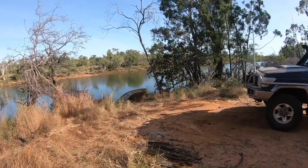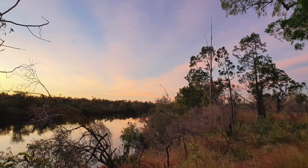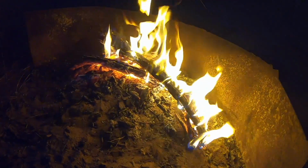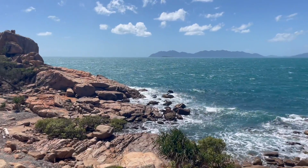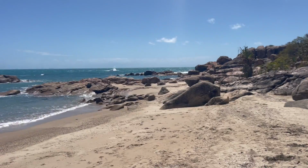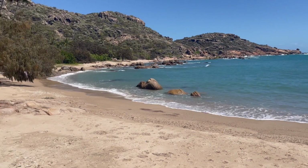Welcome to Fink. Well, the great artesian spa pass. Beach, Bowen. It's a little bit windy this side of the cape. Walked about, I don't know, 300-400 metres the other side of the thing. Murray's Beach, again. A bit calmer though, eh?